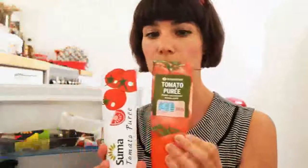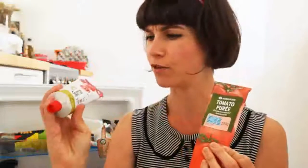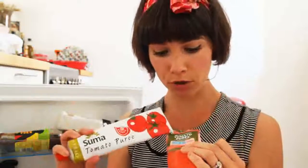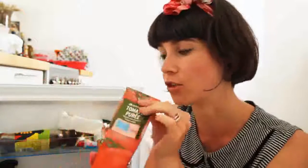I've got 2 tomato purees here, Lord knows why. One from Morrison's, and this is a really nice organic one. I think I forgot that I had some in my fridge and then bought this one. But while we're talking about Morrison's, actually, I used to hate Morrison's. And again, I'm sorry, my American viewers, I'm really, really sorry, but I just have to have a little talk about Morrison's. And in fact, because I've spent a lot of time in Chicago, so I know a lot about American supermarkets as well, so I will definitely touch on that too.